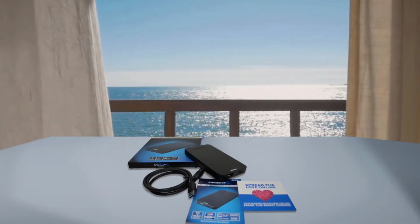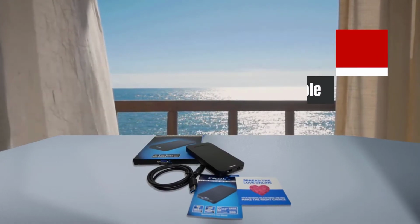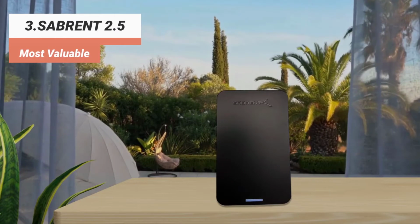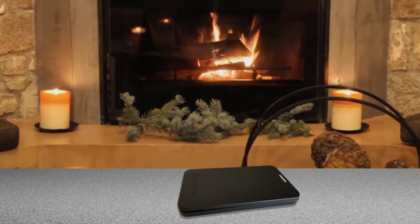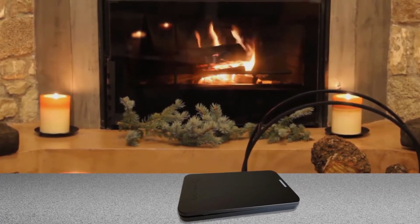The third product on our list, SABRENT 2.5, most valuable. SABRENT is one of the top brands and also the highest rated on the market right now. These hard drive enclosures come in quite an attractive design with a black color scheme. If we speak of the installation, there's no need for any tools, as you can simply put your hard drive in there and join the connectors, then close the housing.